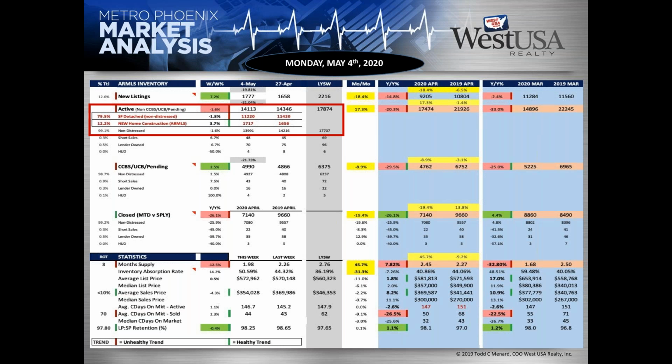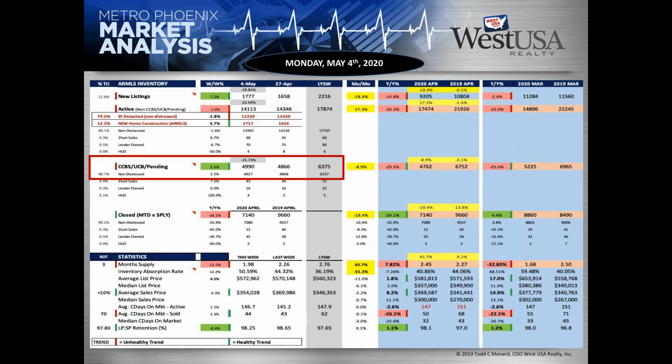The single family detached obviously makes up most of that, and it's following the increases and decreases in the inventory, sitting at 11,220. But of those 11,200, 1,700 are new builds. So those are properties in our MLS that the builder has someone marketing or an agent is marketing. So again, a little bit of insight into that.